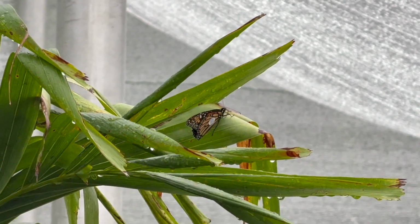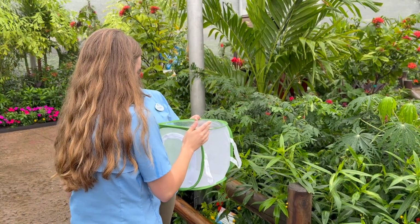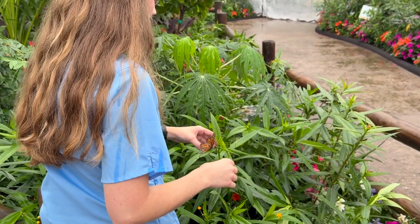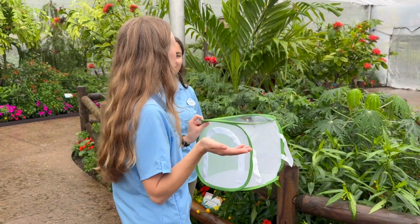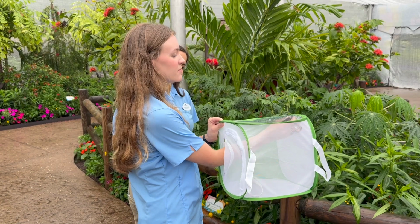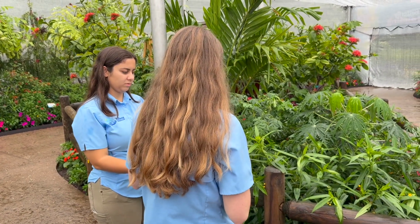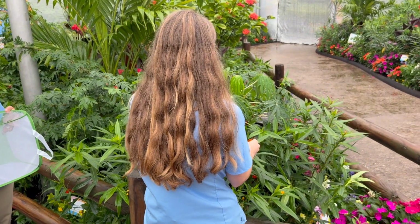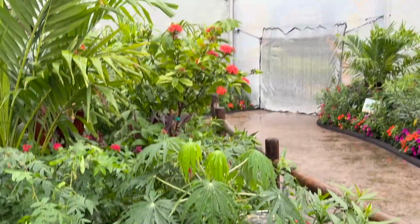Since it's raining, he might stay there for a while. He might, yep. Or I would suspect he might crawl to the underside where he's out of the way. All right. Warm and dry. If you look around the butterfly house, there's not a ton flying around, and that's just because they don't need to be flying around right now. So once we release our friend, I am assuming that he will go try to find a nice place to hunker down. Might fly away right away, might hang out for a minute. Let's see. There you go. Bye.